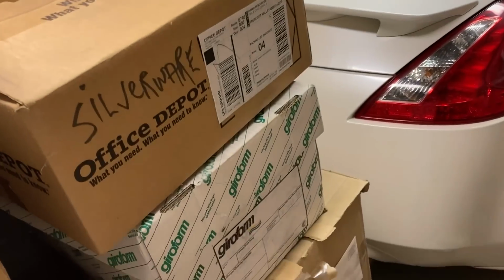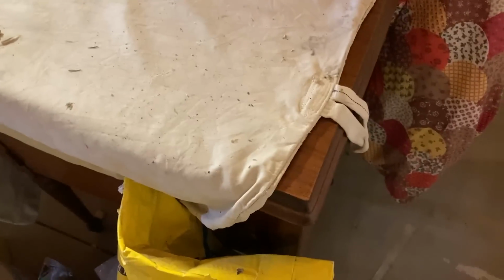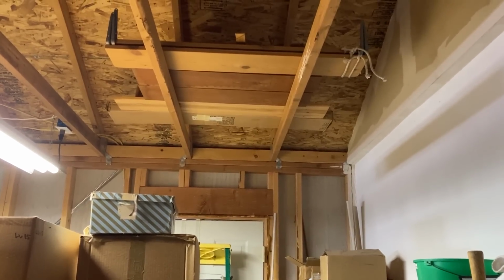And there's just a couple boxes down here I need to get out. I need to make sure all this is glassware and nothing else. And these two pieces of furniture, this one and this one, I need to bring into the house. Other than that, I think I went through everything in the garage. Oh, and the stuff up in the rafters, I'll probably, I don't know, I guess I'll bring it down.